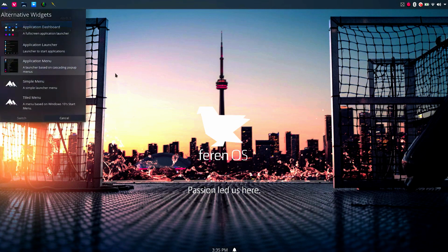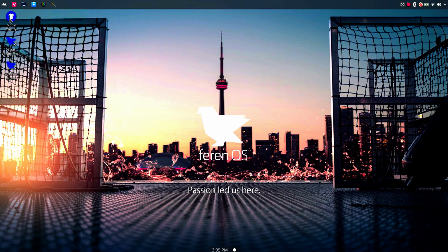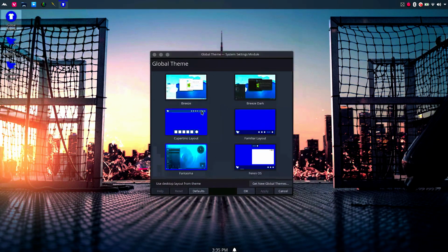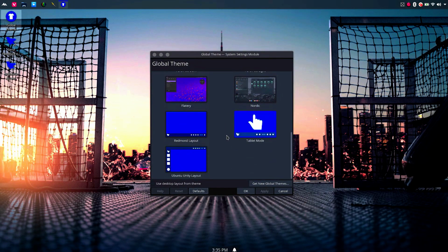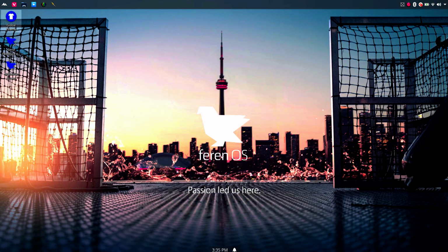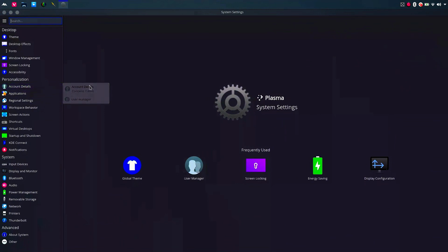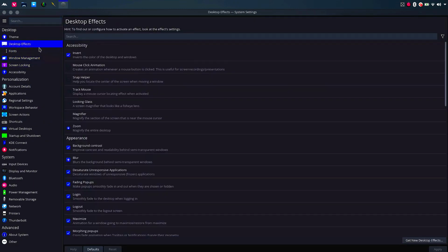There are some alternatives already installed that are pretty nice, and you can even use their global theme editor, which is pretty awesome. It lets you do it right from the desktop without having to change anything, and it just works. They set up the file manager to be double click and not single click, which it normally is in a Plasma distribution, which is really nice.